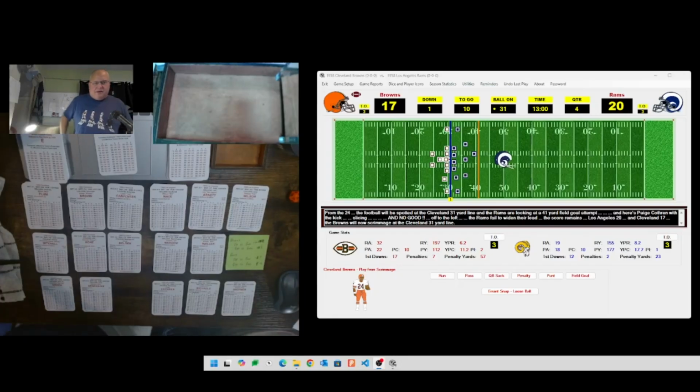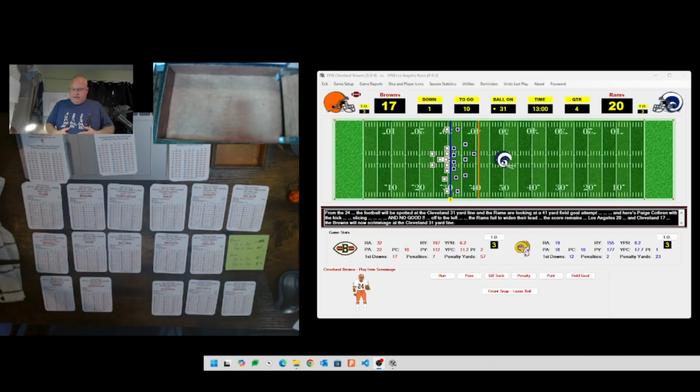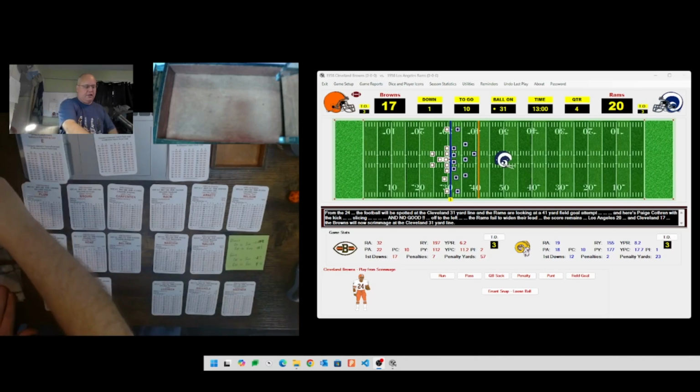We're going to go ahead and wrap up this first game of the 1958 Week 1 season replay. It's going to be Browns-Rams. Browns are down 20-17 with the ball, first and 10 on their own 31-yard line. Got everything set up in front of me here. I got my post-it notes so I know what defensive cards to use. And so far, it's been really fun. Been really interesting to see some of these players.